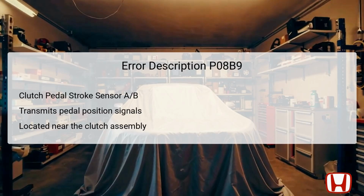DTC P08B9 is primarily associated with the clutch pedal stroke sensor system, which consists of two sensors, Sensor A and Sensor B. These sensors monitor the position of the clutch pedal and send their respective output signals to the VSA modulator-control unit. The VSA modulator-control unit is responsible for ensuring optimal stability and control of the vehicle under different driving conditions. These components are located in proximity to the clutch assembly, generally found under the dashboard near the brake pedal. If the PCM detects that the signals from these sensors are inconsistent or deviating from expected values, it registers the P08B9 error, indicating a malfunction in this critical system.